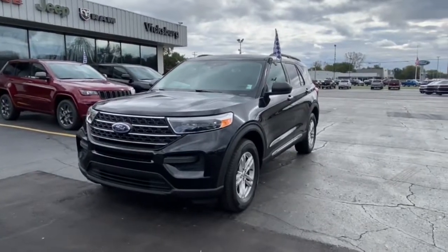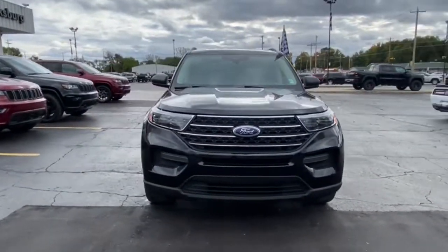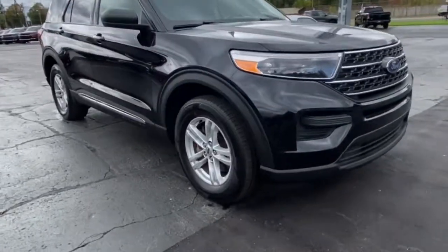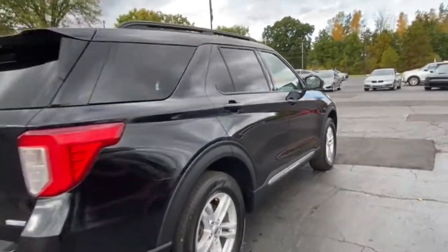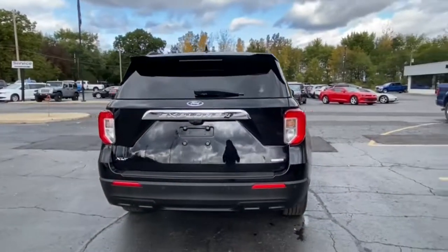Hop into the 2020 Ford Explorer. This vehicle still has fewer than 80,000 miles on the clock, so it won't last long. Here's an Explorer that brings an uncompromising spirit to all your adventures.